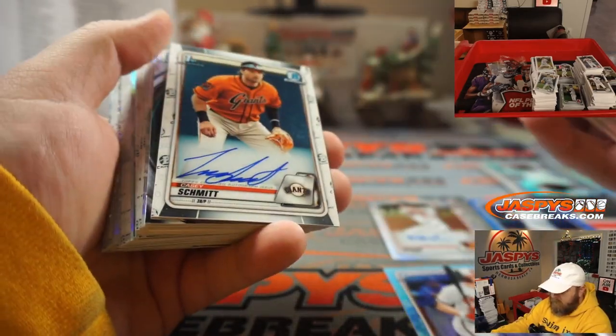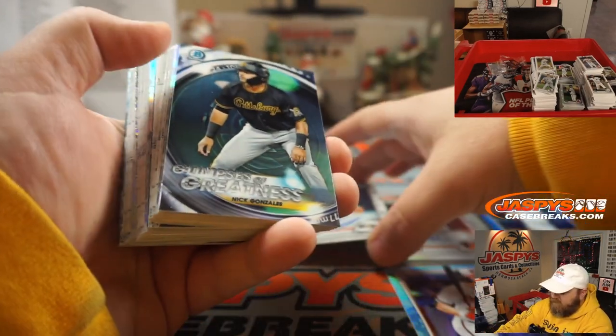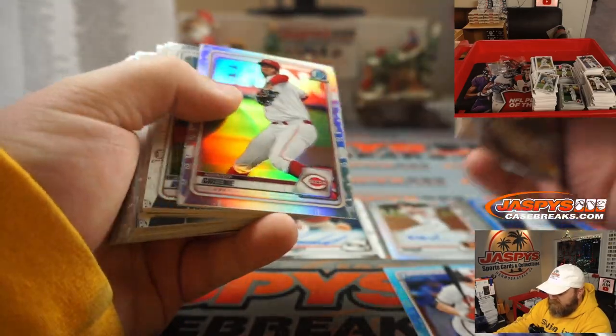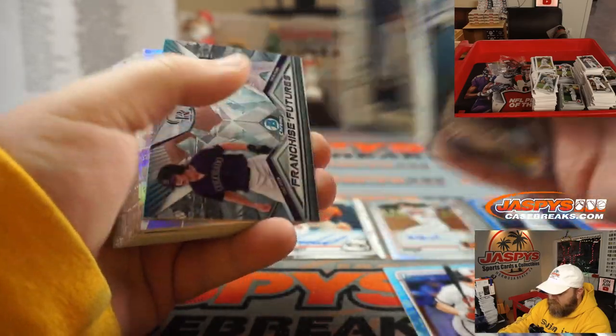We're being ridiculous. Casey Schmidt, auto for the San Francisco Giants. Mark Bissett, that's the third auto for the box. Not expecting anymore, but see if they surprise us with one.